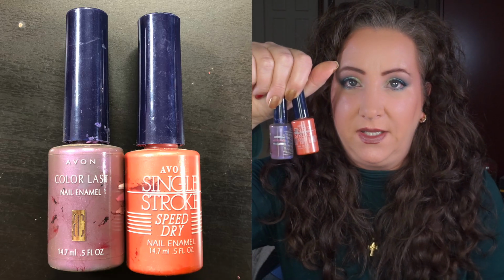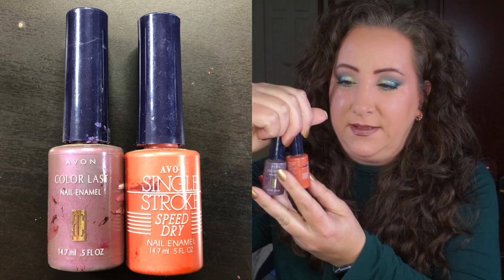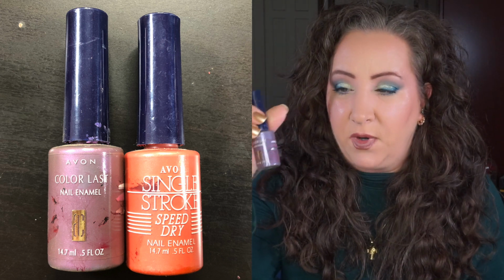All right, I have 2 really, really old polishes from Avon. These are supposed to be single coat ones, and I've had this one in a project in the past.